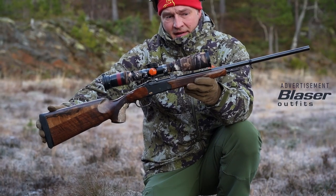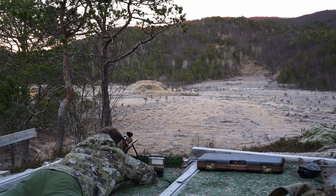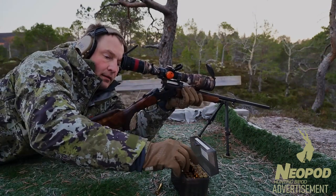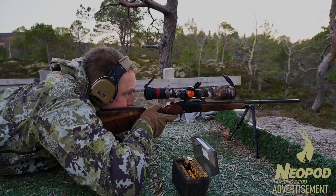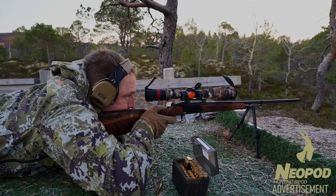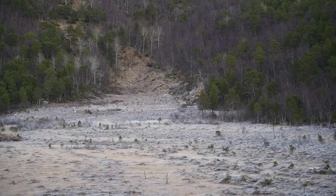So that's it. I guess that's the definition of a takedown rifle. That's a center at 100.